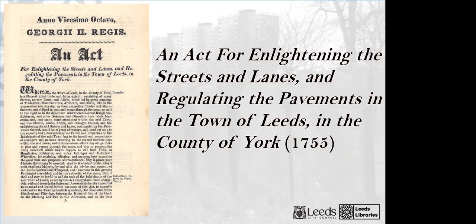These acts created local improvement commissions, generally operating at arm's length from local corporations or other governing bodies, who were vested with the powers to enact the clauses of the relevant acts. As I've just said, the first Leeds Improvement Act was passed in 1755. Making reference to the familiar sources for Leeds life in that period could lead the casual reader or observer to some confusion about the need for this act.